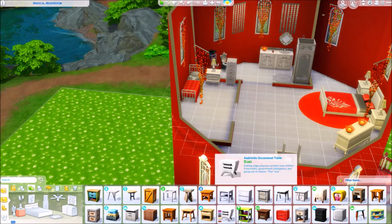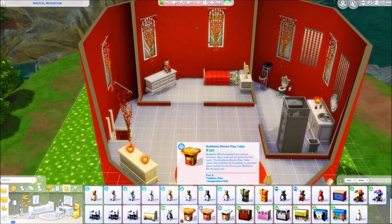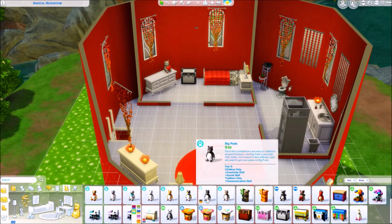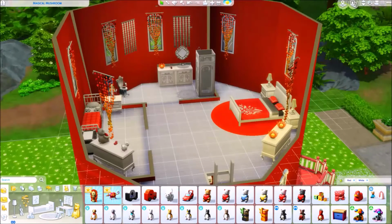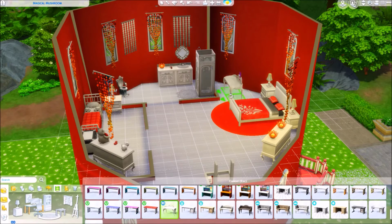But I did find a red and white bed to go in there. And I did fit a little toy chest. They didn't really have a matching one, so I just used the black and white one, I think, because it was the closest I could find. They didn't really have a red or a white one. They have all multicolors. Put a couple little toys in there for them.